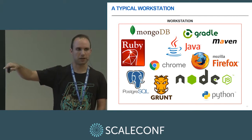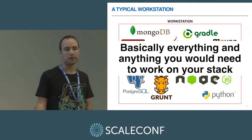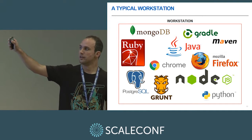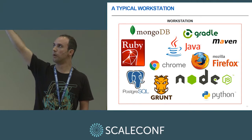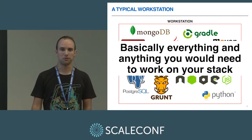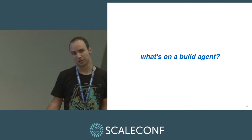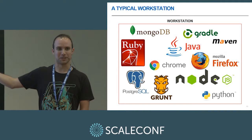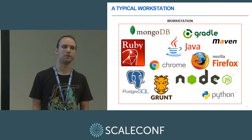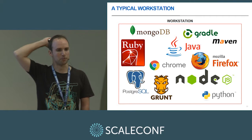We have all this stuff running on our machine, and it's basically everything and anything you need to work on your stack, right? You may need a database like Postgres to test, a framework or a runner like Gradle to run your builds. You have all of this stuff. So next question is, what's on your build agent? Pretty natural, same stuff. Because if I need all this stuff to build my software, to work on my software, I probably need all of it to build my software too.